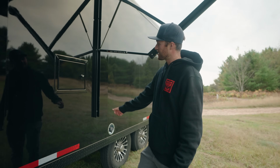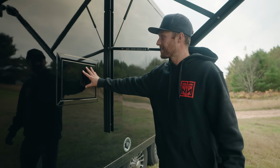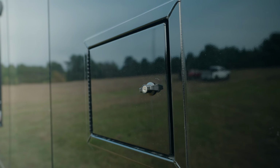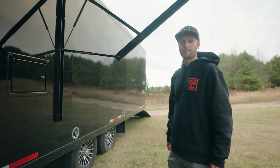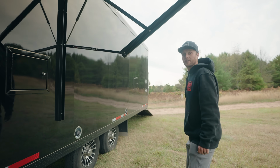You'll see on the left-hand side of the trailer here still, we've got these fuel doors. These are a standard feature on the RPMs for when you're fishing the gas handle through to your buddy to go gas up your sled and load it up to go riding.